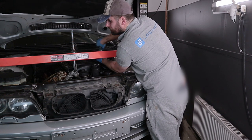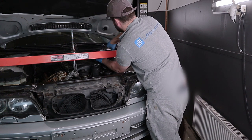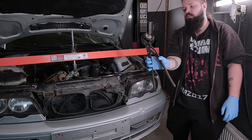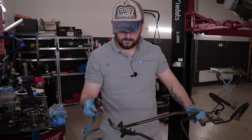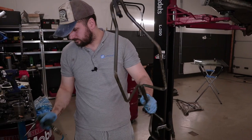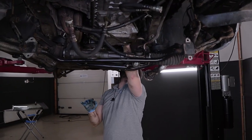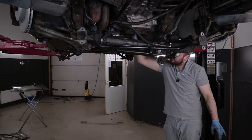Okay. It's working. Oh, yeah. There's a miracle. Alright, it's off. This is what's left from it? Not much. Just a top mount. So it was completely shot. Super clean. Not that easy. Super easy. Still have to do the rocker cover and oil. Let's see how it goes.